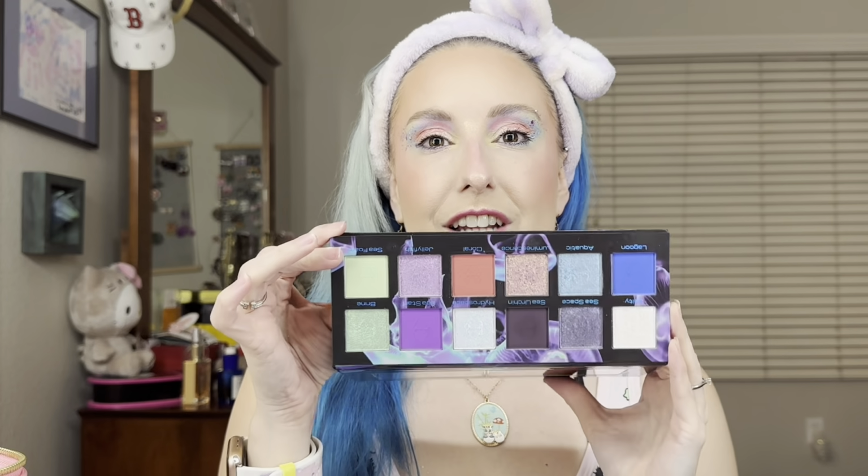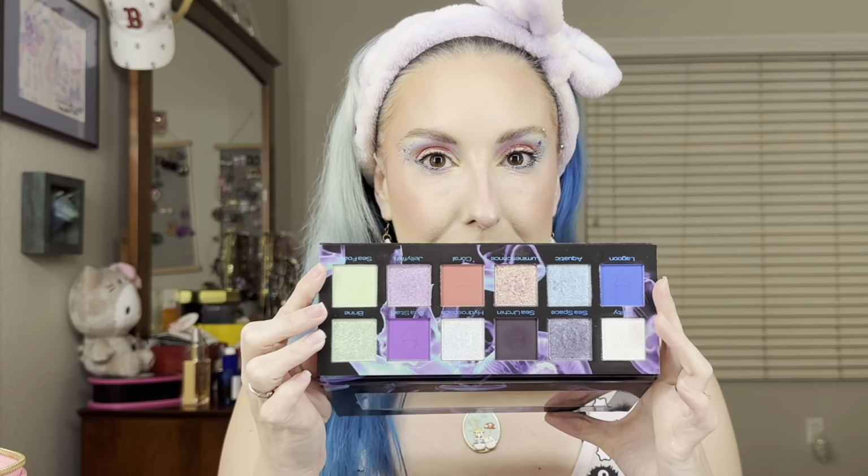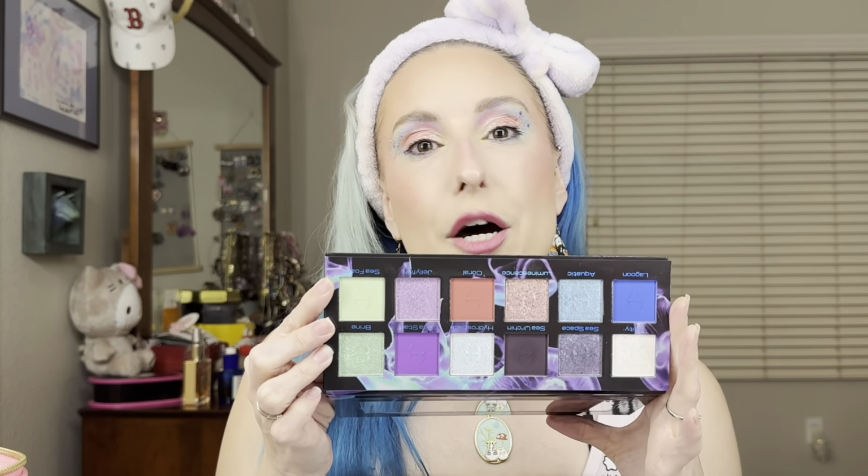Next up, I have the Don't Be Jelly palette from Unearthly Cosmetics. This palette I got pretty recently, and I really love the different looks you can do here. These greens and these blues with this purple are what really make me think of spring. This shimmer formula is amazing. Highly, highly recommend this palette. And if you have it in your collection, you should definitely dig it out this spring.